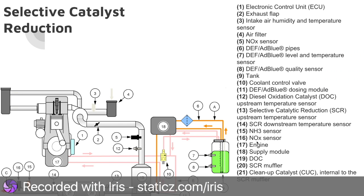the SCR. The selective catalytic reduction system is a very large, complicated system within the emissions system and has many components. The first is the ECU, which controls it, the exhaust flap, the intake air humidity and temperature sensor, the air filter, the NOx sensor, the pipes for the DEF level and temperature sensor, the DEF quality sensor, the tank, the coolant level valve, the dosing module, the DOC, the SCR upstream temperature sensor, the SCR downstream temperature sensor, the NH3 sensor, another NOx sensor, the engine, the supply module, the DOC, the SCR muffler, and the cleanup catalyst.